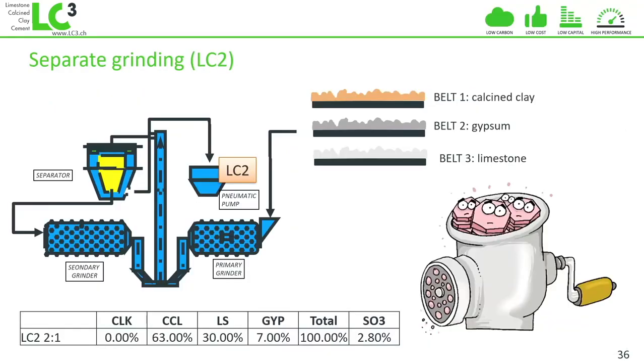And the other thing that we're doing is we're trying to make separate grinding. Instead of grinding all together, we do what we call LC2, which is a combination of calcined clay, limestone, and gypsum, which you can flexibly blend with your Portland cement. And this is very interesting because it has a long shelf life. You can keep it there for 10 years, it doesn't hydrate. You can even wet it, then dry it and you can use it. It's a very practical thing, and many producers are now turning into this.